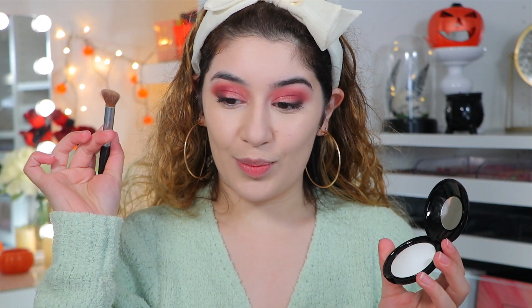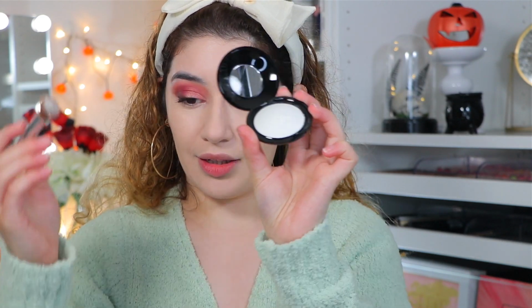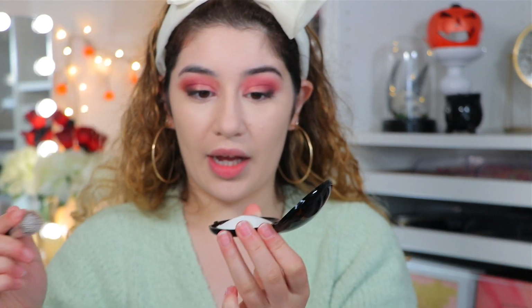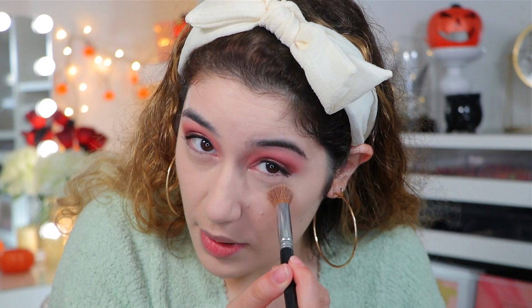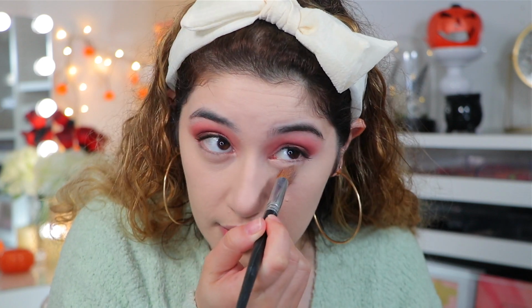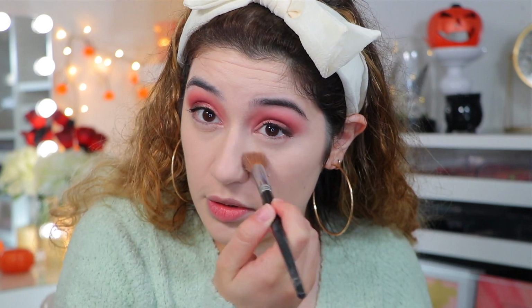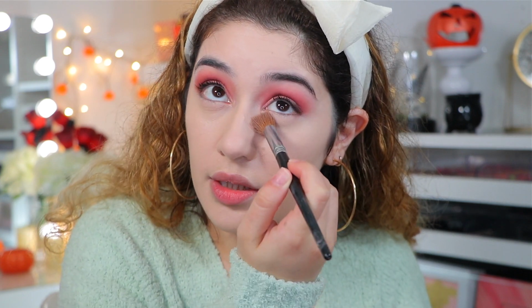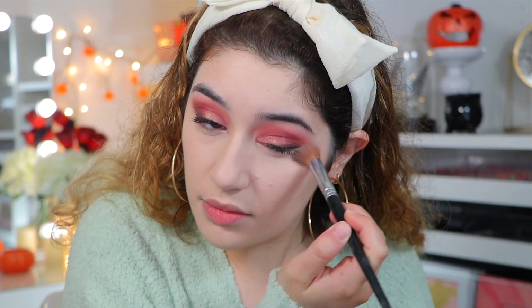So I'm just gonna be taking a little small fluffy brush, and okay, you get a ton of fallout. Like a ton. So let's go ahead and apply this and see what it's gonna do. I'm first just gonna pack it, and then after that I'll apply more. It is supposed to be like a translucent shade. So this is the powder on this side, and this is without.